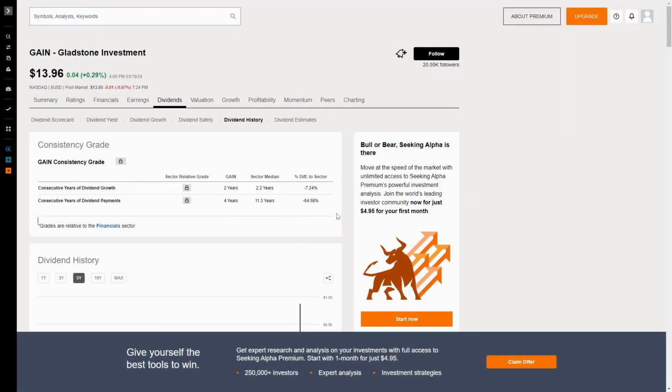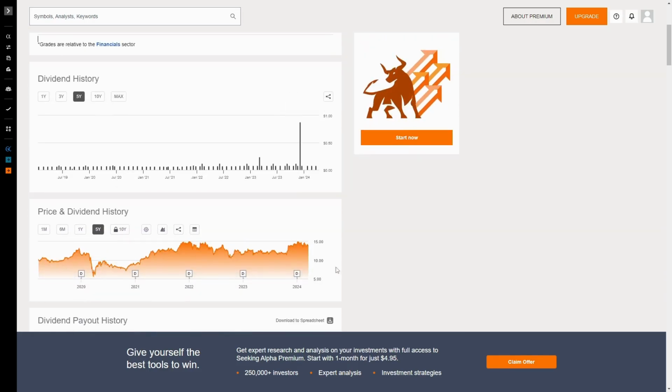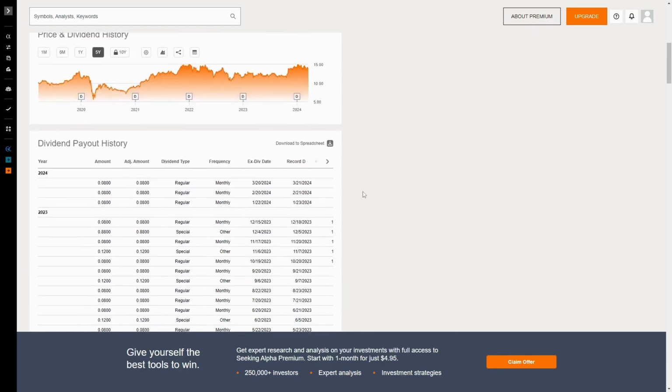Right off the bat, this might be one of the ugliest dividend histories I've ever seen. And I don't mean that in just the price, but these special dividends are insane. We can see that GAIN paid a special dividend of 88 cents in December of 2023. So pretty recently, which is wild. And then since then, it's just been paying the 8 cents per month.